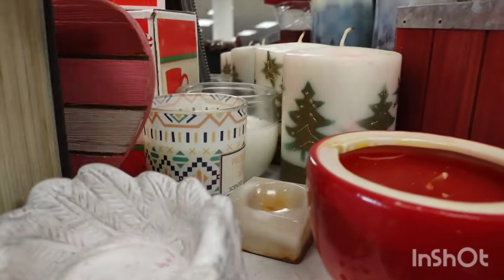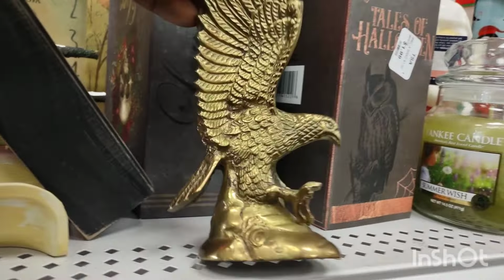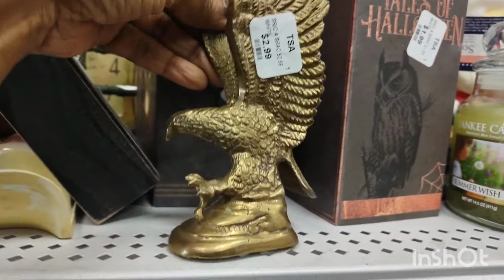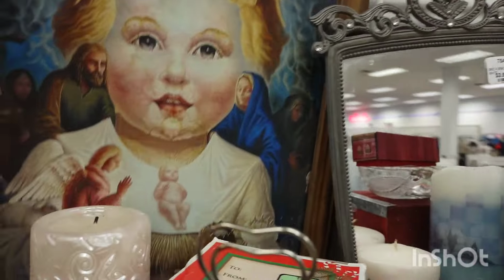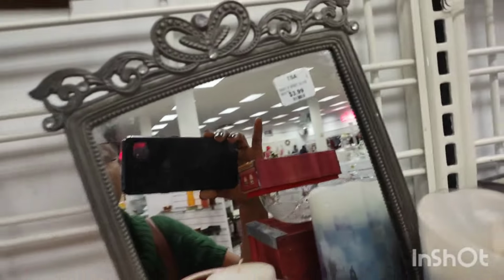I think this is like the catch-all section. They have some of everything here. I had so much fun in this section. That was gorgeous, but you know I do not need any more brass pieces. That was not what I thought it was, because I would have put it in the cart, but it wasn't what I thought it was.